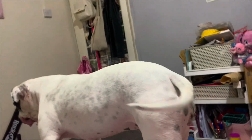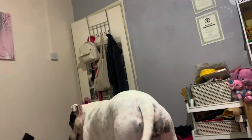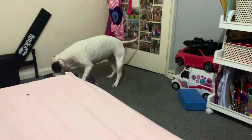You're right there. Looks skinnier. You're showing everyone your butt. Ew. Come here. Hey, scratchy bum. Scratchy butt. There she is. There's a little butt. Sometimes she does this a lot when she has woken up. Oh, now what are you going to do? Oh, nice. On the carpet. Nice.